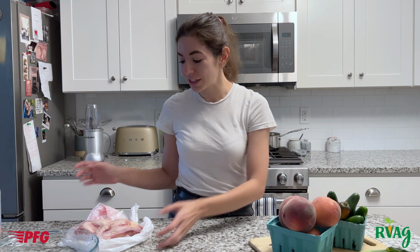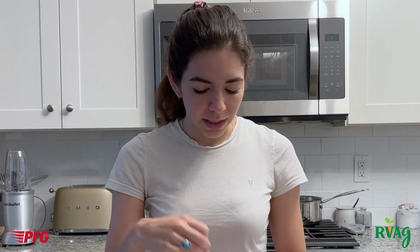So first things first, we are going to be dredging our chicken. What a dredge is, we're essentially just sopping up that moisture from the chicken with a little bit of flour. What we're going to want to do is I like to cut my chicken bags over the bag that it came in, just in case there's any extra juice that comes out of it.